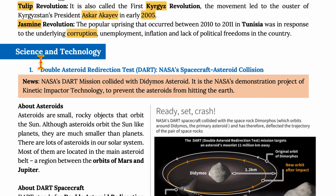Month of October, Double Asteroid Redirection Test, that is DART, NASA's spacecraft asteroid collision. Now, NASA's DART mission collided with the Didymos asteroid. It is NASA's demonstration project of kinetic impactor technology to prevent asteroids from hitting the Earth.